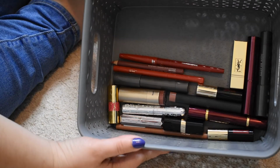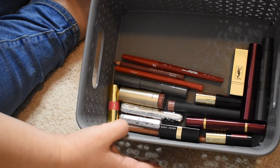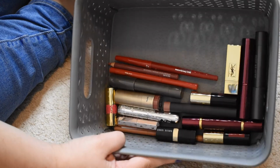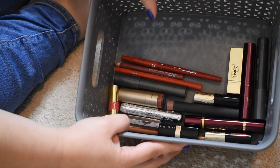So this is everything I'm getting rid of. I'm getting rid of 18 items and I'm keeping 21. So I almost cut my lipsticks and lip liners in half, which is awesome. That feels so good. So yeah, I feel like these are all products that I just avoid. I just look over, and I'm excited about the things that I'm keeping.